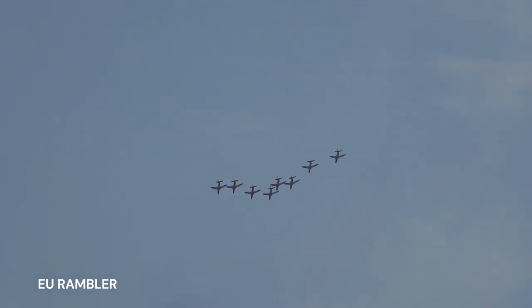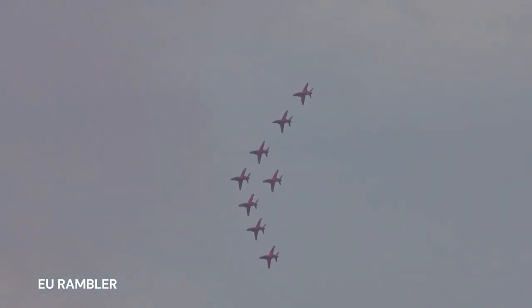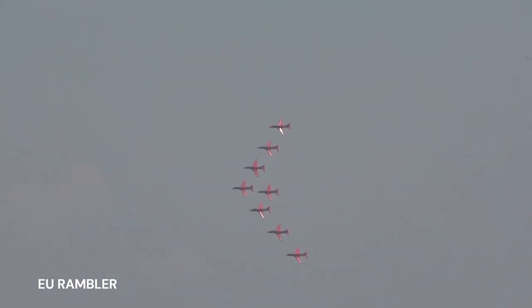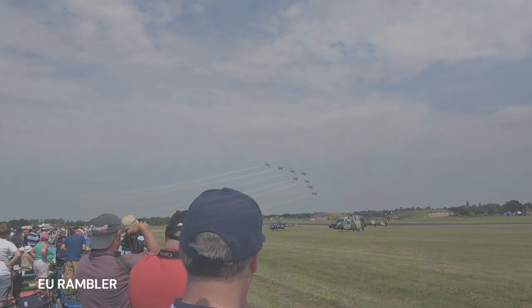Red One is squadron leader Tom Bold. Tom is in his third and final year as Red One. He is a former team member from 2014 through to 17, where he was the synchro leader in 2017. He is a former Typhoon pilot, a former qualified flying instructor on the Hawk T-Mark II, and he was also an instructor on the Tucano, where he was the Tucano display pilot in 2000.